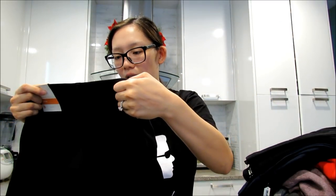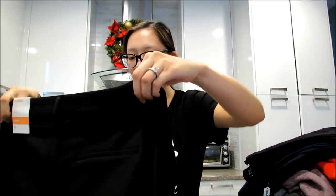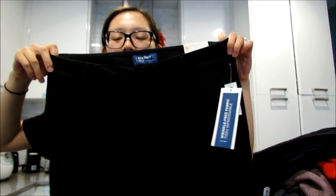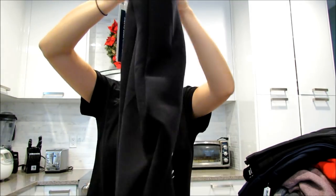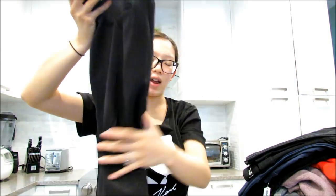And then I also picked this guy up. This is called the Old Navy Harper Mid-Rise. It's kind of like a looser sort of dress pants. That's what it looks like there. And it has a wider leg. So I'm super excited to try this out.